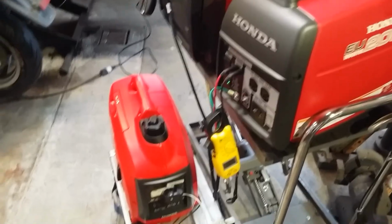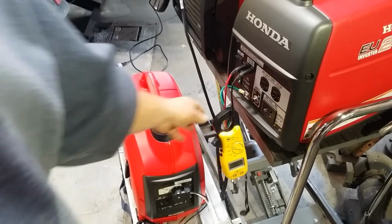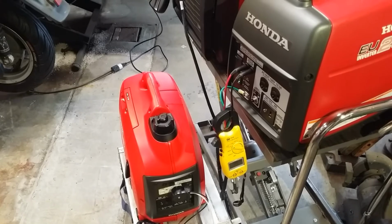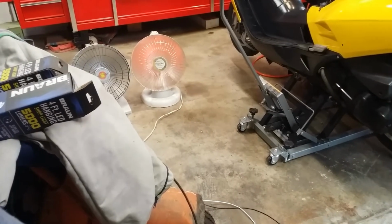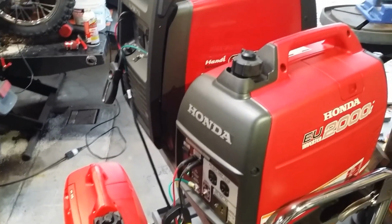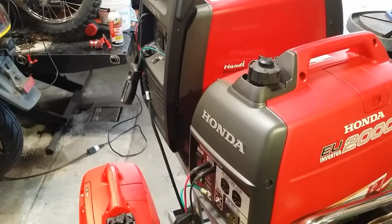Both the big dogs are running. This is 18 amps. I need to figure that out. All right, I've shut the 3000 off and the 2000 is running the one heater. What I just noticed was that both generators were running 18 to 20 amps with only one heater plugged in. They were not happy being parallel together.